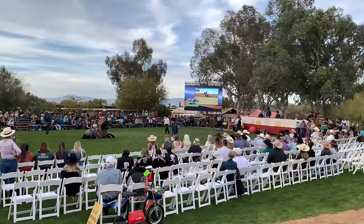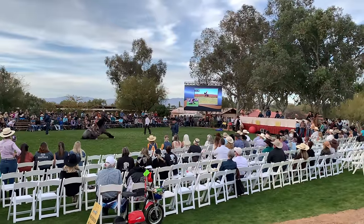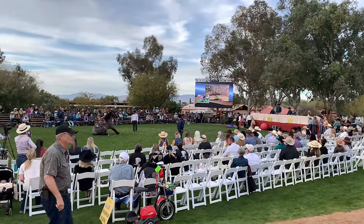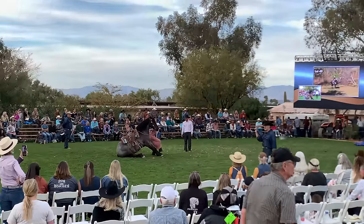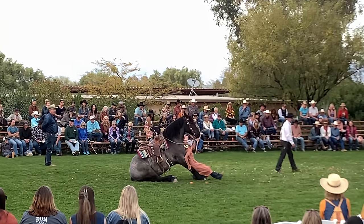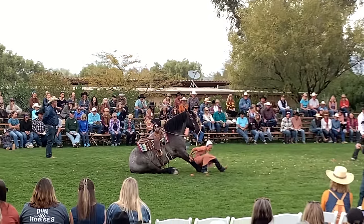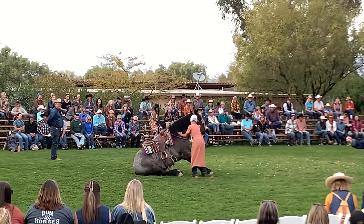You can teach to lay down that don't resent it. This horse is happy to do anything you ask him to do. He wants to be your friend. He is just a gentle giant, and he ain't that dadgum big either. He's a nice, safe horse.